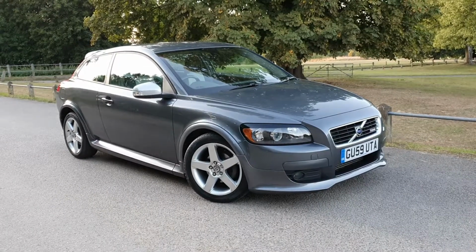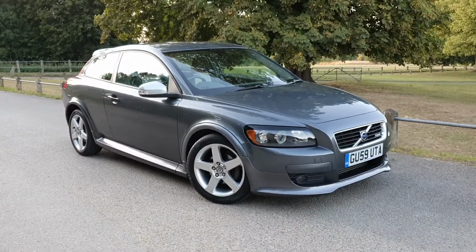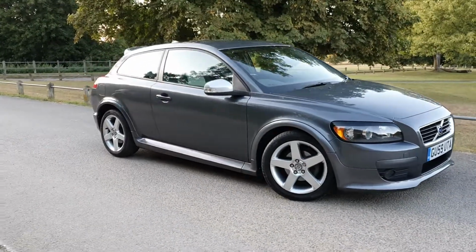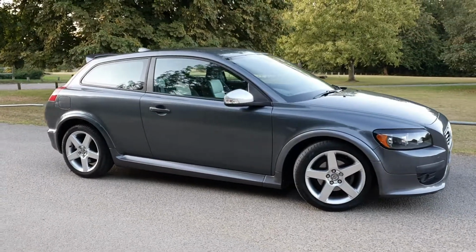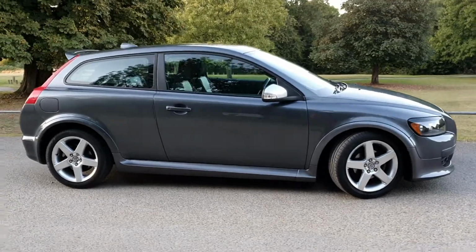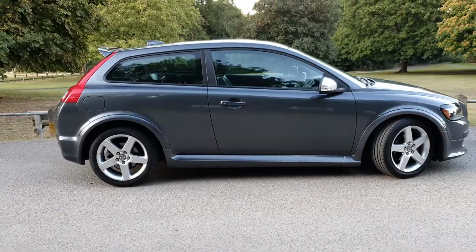Now I'm starting to lose the light, so I'm going to start walking around the vehicle now, and I'll give you a more detailed view very shortly. So she's a lovely, lovely car. Now bearing in mind she is 10 years of age, guys, it's not going to be brand new, it's not going to be like a car that's come out of the showroom, but believe me, you'll not be disappointed when you come to have a look at this car.